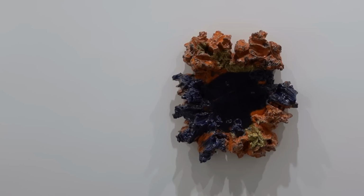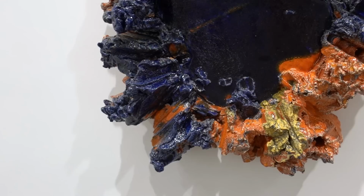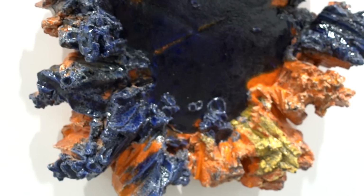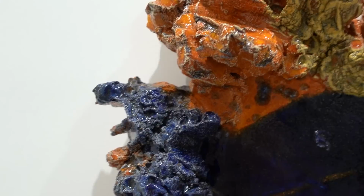This is Rosemarie Trockel, Dutch Fairy Tale, ceramic and glaze. Well, I dabbled a little bit in ceramics when I was a student. And I was fascinated with the glazes, but I realized that that whole art form is a very involved and very time-consuming commitment. I just love that blue glaze, though.